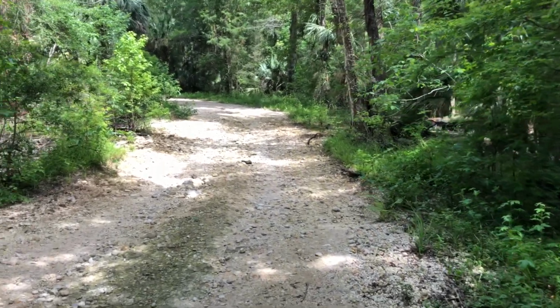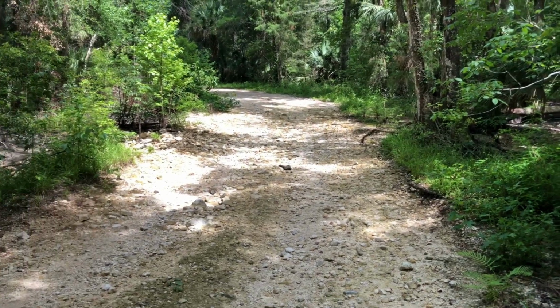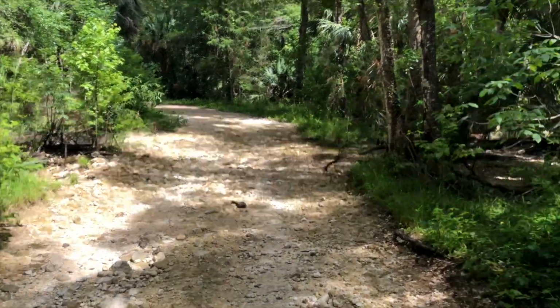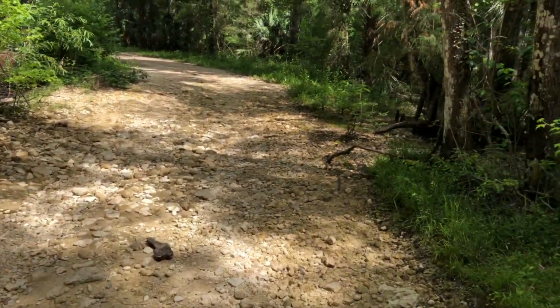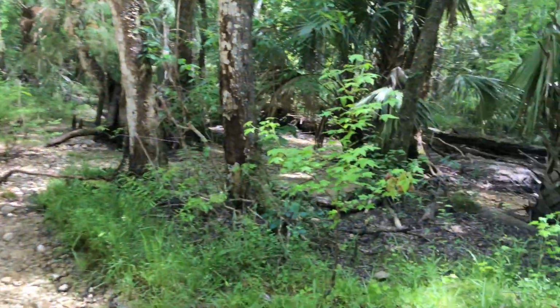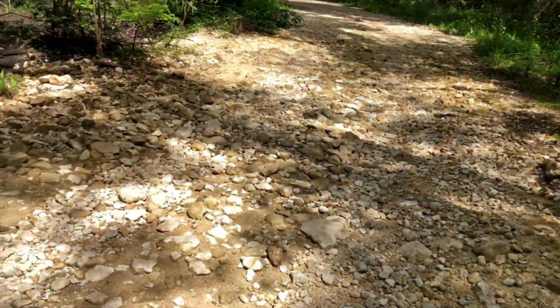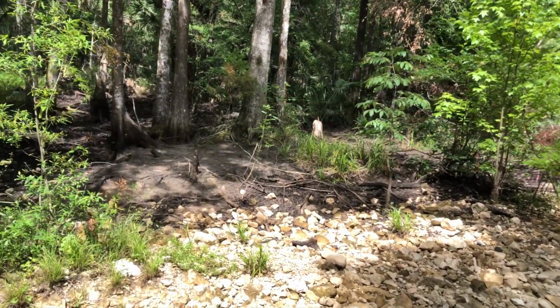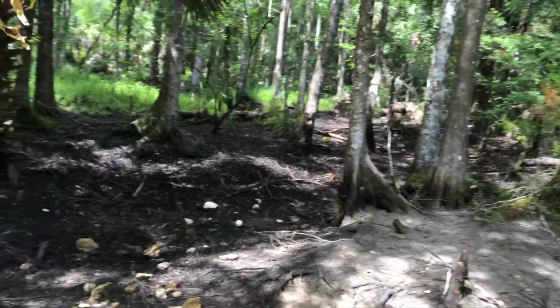So here's just another example of how dry it is right now. This is normally a really big water crossing, and it is totally dried up. I've never seen it bone dry before. Normally there's a river flowing through here, and there's this rocky bottomed water crossing, and it is bone dry right now. Absolutely bone dry.